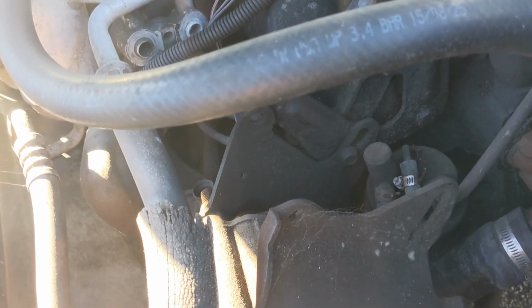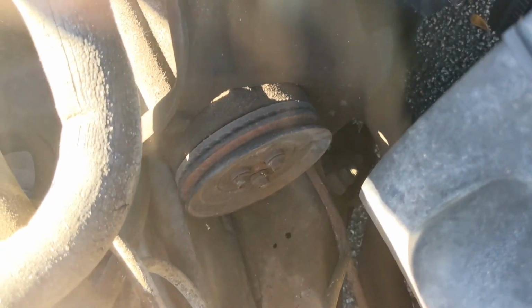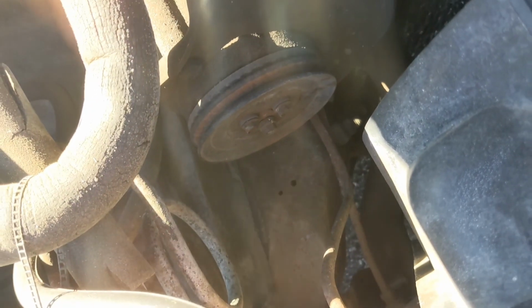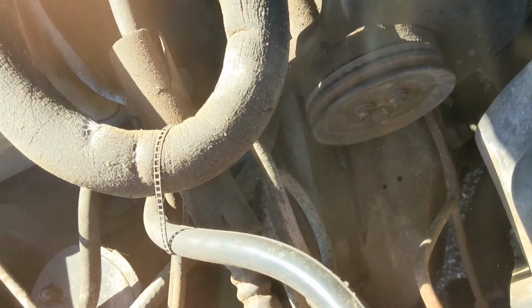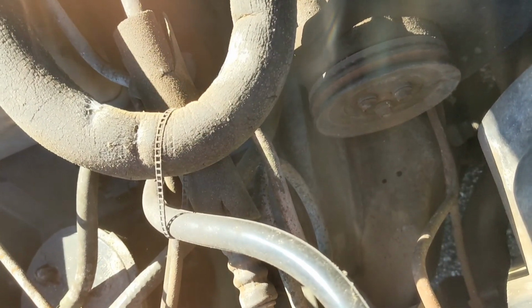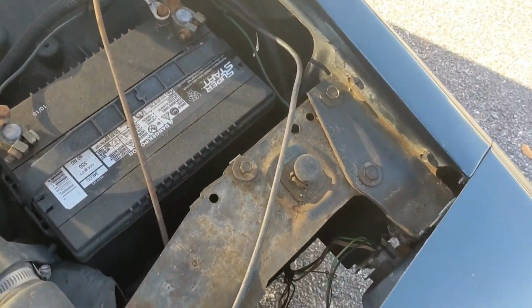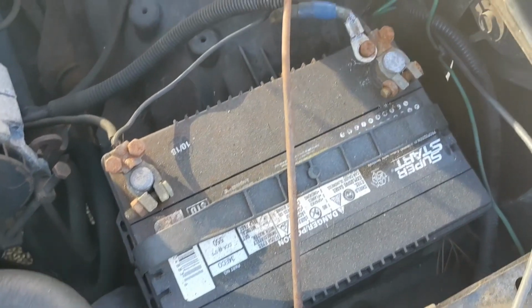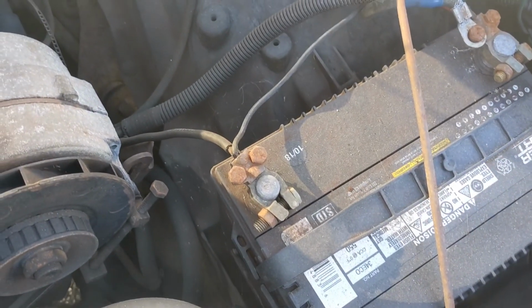This indeed looks like the original 307 V8. Bone dry in the radiator. There's more water in the floorboard than there is in the radiator. Good old Super Start battery with some really high quality terminals there. Sick wire.